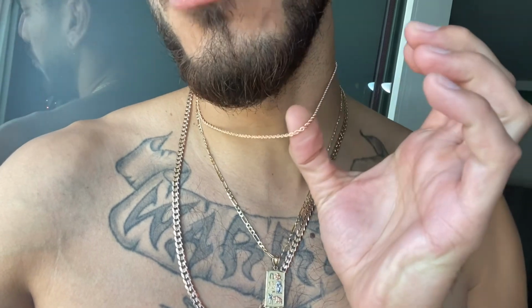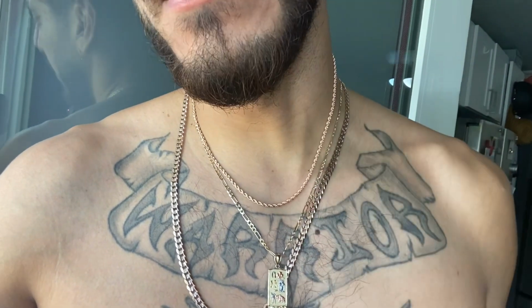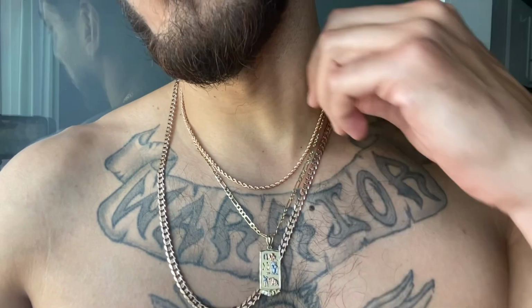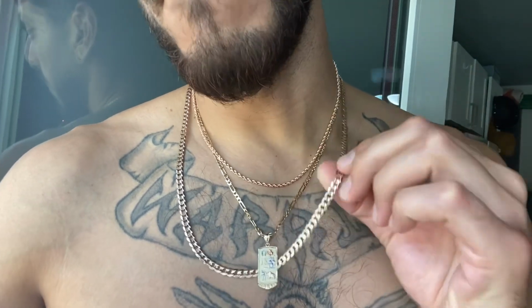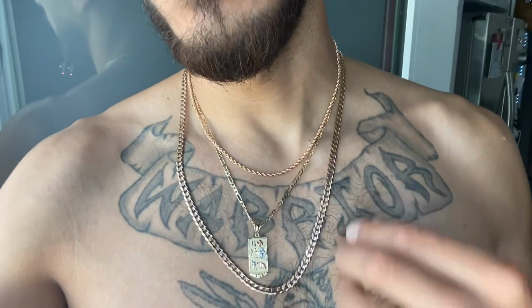What is up, everybody? Check it out. I just want to let you guys see what I have here. It's a 2.5 18 inch rose gold Jacoje chain. Right here we got a 3mm yellow gold Figaro from Jacoje, a 5.5 rose gold flat curve.